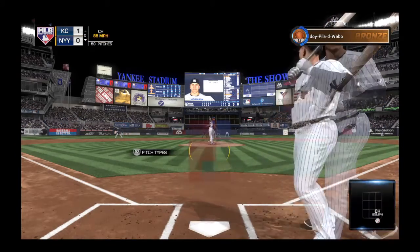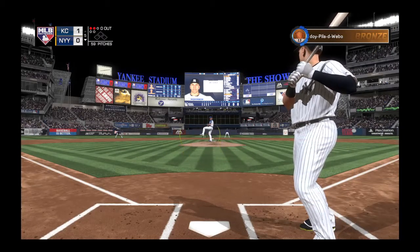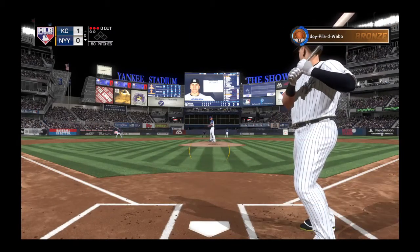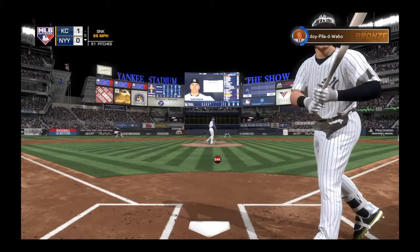Good changeup that time, but he wouldn't bite on it. Wow, not a great spot to be in right now. 2-0 to a great hitter like this. This is when you really have to pay attention as a pitcher. And if you have good off-speed stuff, this might be the time to start mixing in your off-speed stuff.